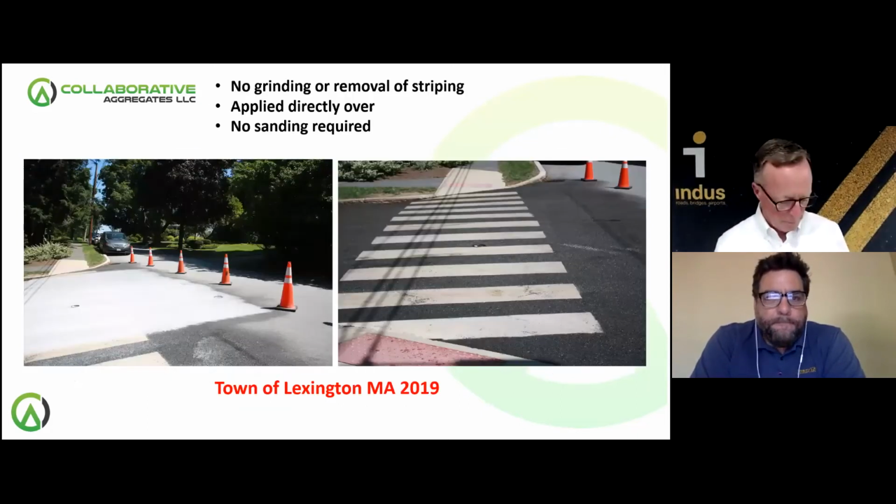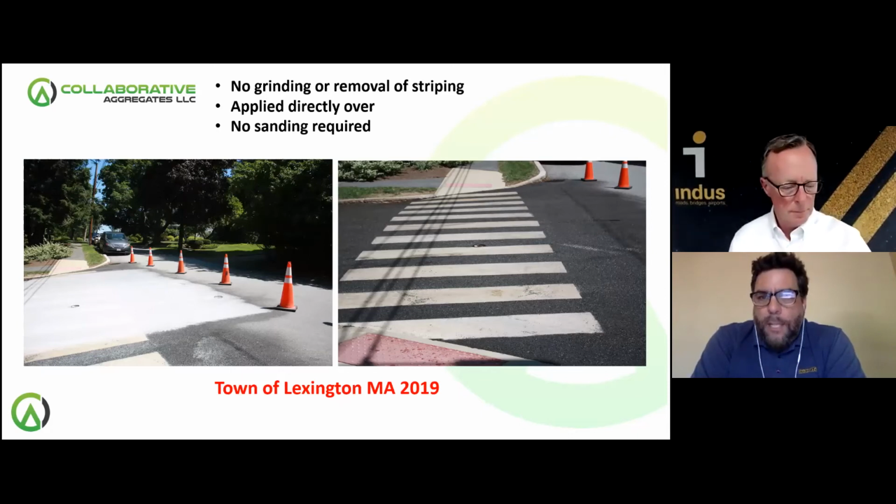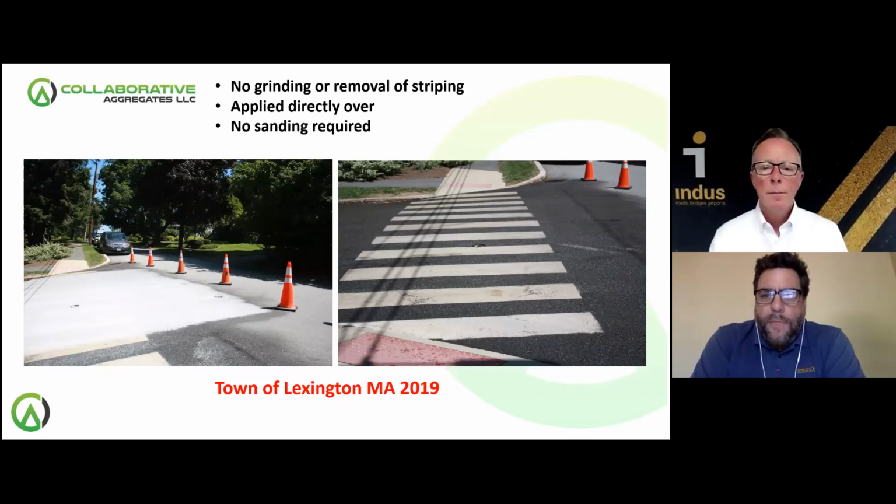Next slide, please. Number one question I've seen already come up here right now is, do we have to grind or remove striping? My answer is it can be applied directly over existing paint. Crosswalks that have really thick thermoplastic striping, obviously the material does not penetrate that. So you might want to have some sand on hand to do some light sanding over a crosswalk area. But for the most part, there's no sanding required. And you can come right up on the curb line without any fear of overspray on the curbs as well.